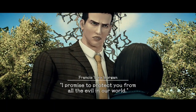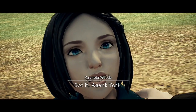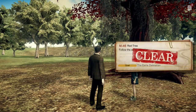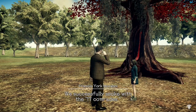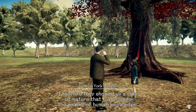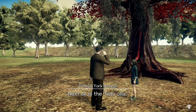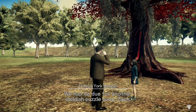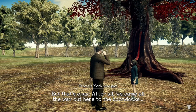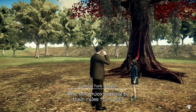I promise to protect you from all the evil in our world. Do not touch this tree. Got that, Patty? Got it, Agent York. What was all that noise for? We successfully spoke with the 17 comrades. I feel like they showed us a side of nature that transcends the realms of human knowledge. Next up is the Holy Allah. Oh yeah, we haven't gone there yet. According to the Oracle, the Holy Allah needs to be filled. We may be due for another childish puzzle soon, Zach. But that's okay. After all, we came all the way out here to the boondocks. Boonies! Why not enjoy playing by their rules for a bit?